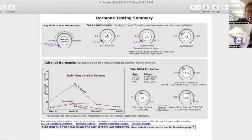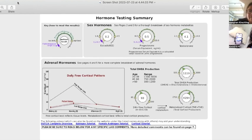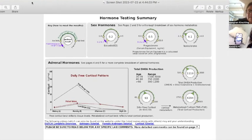Okay. So this is the beginning, and this is the first reading that we get with the Dutch test. And so it lets us say, okay, here's the overview of everything. Now I'm going to show you the pathways. So let me stop sharing that one and let me show yours.